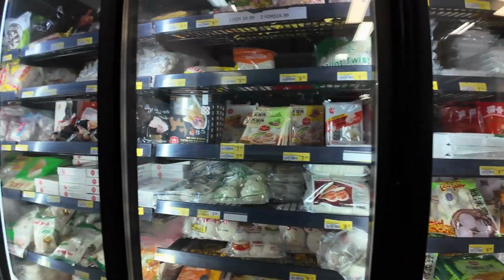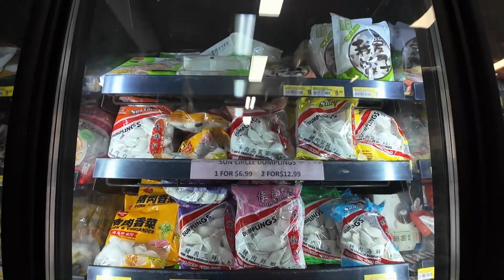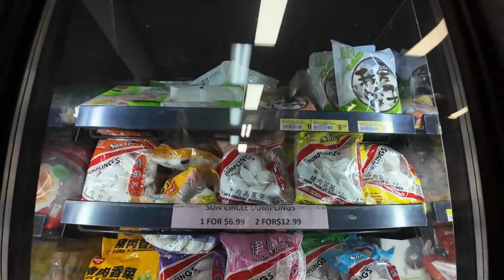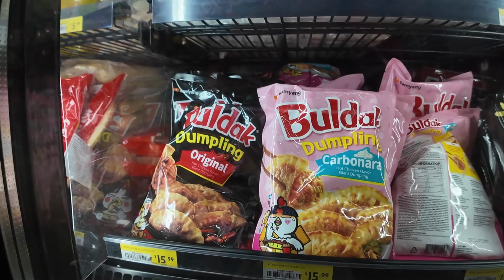Big freezer section here. Dumplings, of course. Frozen dumplings, $11.50. Or this is the cheap brand too for $13. I mean, that's about as cheap as it gets in Australia. At least in Canberra, it's probably cheaper in Sydney. And the famous Korean spicy noodle brand has dumplings too. Haven't tried them. Look kind of interesting though.